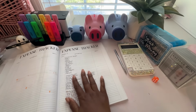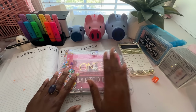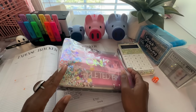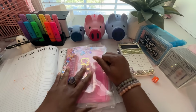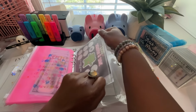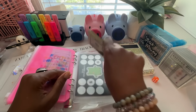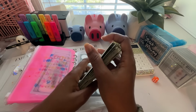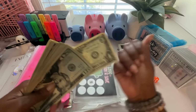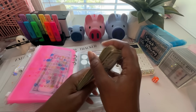All right, so we're going to start counting up right now. We'll start first here with the 1s and 5s challenge, and then we'll move on to the completed binder. Yeah, let's do the 1s and 5s first, because in the back of the book is the 1s and 5s challenge. I'm going to be as surprised as you guys. I have no idea what's going on around here. I've been so busy, just putting money where I can and getting it done, and spending sparingly.